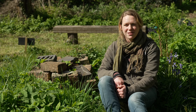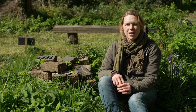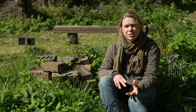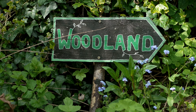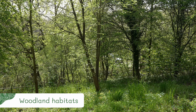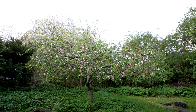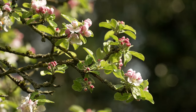There are lots of different habitats you can fit into your community space. We have a mix here of what we call woodland, wetland and grassland. So with woodland, we plant a lot of trees, and a lot of those are native trees, and they provide a lot of food opportunities, nesting opportunities, different heights of growth, different stuff for insects.